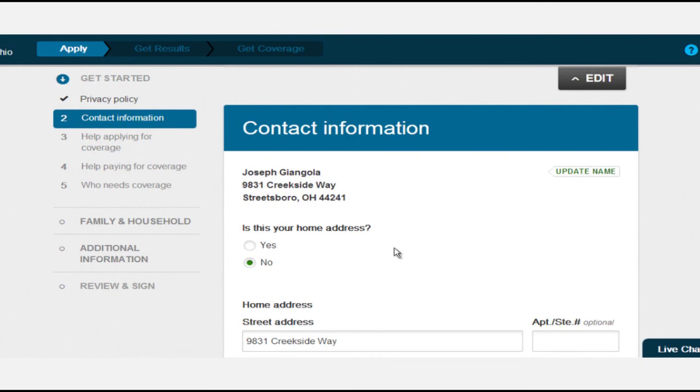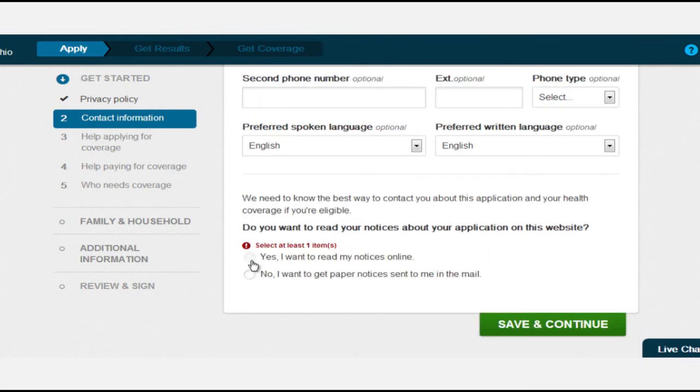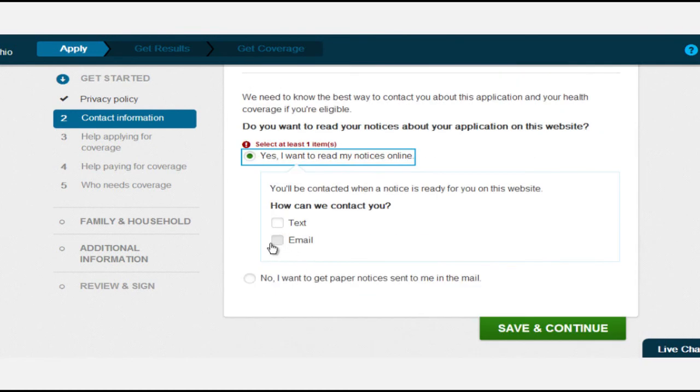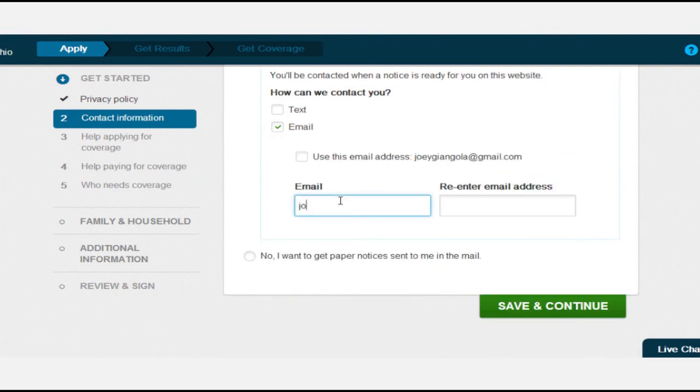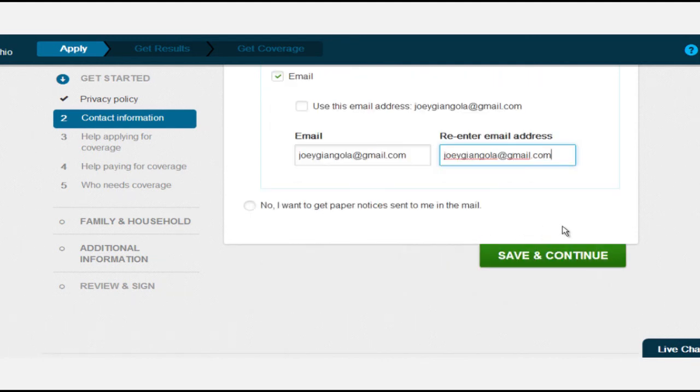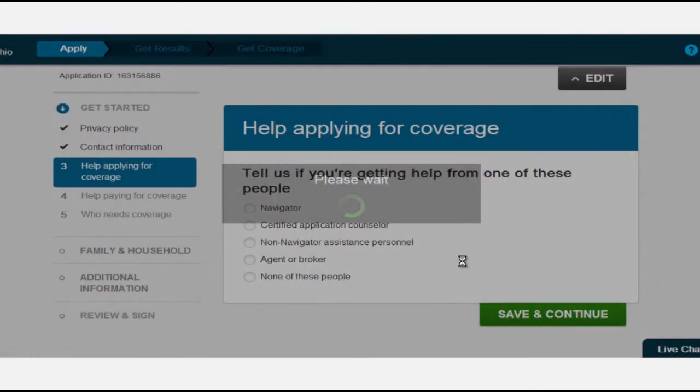Here you have to provide them with your contact information. I would like to read my notices online. They can send them to me in an email. They can send them to Joey, Jingola at gmail.com. Now, of course, you guys may know I am married, have 2 children, but for the sake of simplicity and your time and sanity, I'm just going to do this application as a single person so I don't have to go through that whole process. Verify my address.